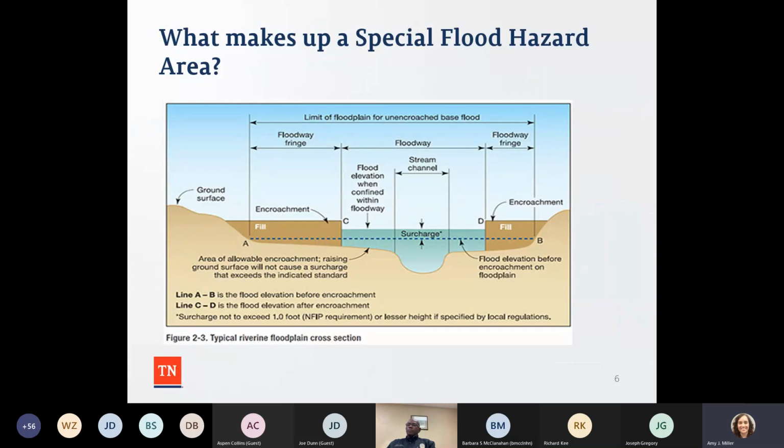And then if you look between line A and B, that is the flood elevation before the encroachment. So that bottom dotted line shows what the flood elevation is before there's any kind of encroachment, whether it be fill or a bridge or a structure. But when FEMA is revising flood insurance rate maps, they hypothetically bring in that fill as encroachment, and then the flood elevation, the surcharge, can go up to 1 foot. And then they also delineate the stream channel, and they show the flood elevation confined within the floodway.